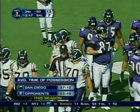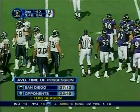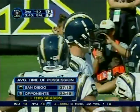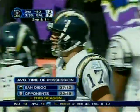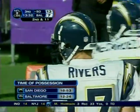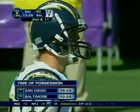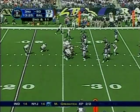Well, we've looked at the time of possession. The Chargers have absolutely dominated the time of possession in their first 2 games. They've had the ball almost 15 minutes more a game. And I broke that down, Ken. That's another 15 or 18 offensive plays. In this game, they have had the ball 7 minutes more in the first half. That's very difficult. Your defense is on the field way too long, and you're giving the offense way too many opportunities. Great job by the Chargers.